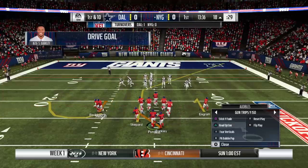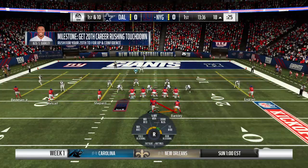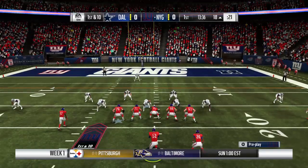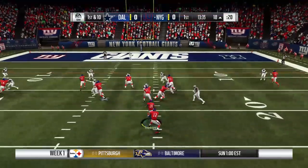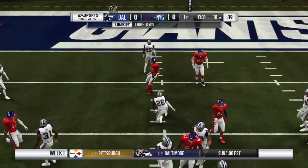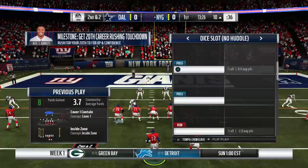First trip to the red zone for the Giants. They have a 1st and 10 at the 18. Here we go now. 3-19. On the ground, this is Saquon Barkley. And he's got this one down to the 10. 8 yards on the pickup, and now they'll have some options on 2nd and short.